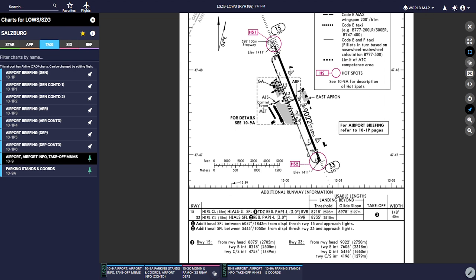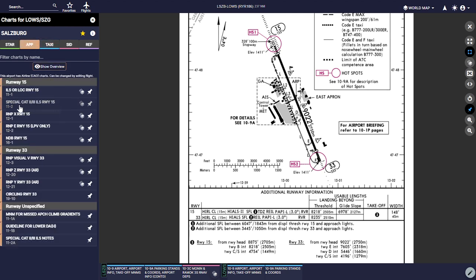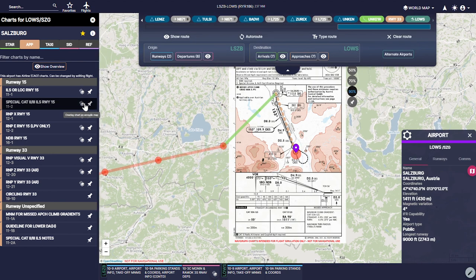Everything has been coming in on runway 15. So I'm going to have to put in this one. In fact, let me go ahead and put this in as an overlay. This is the one that all of the aircraft have been using today. I'll pin this just in case this is the one that we actually are going to be using.